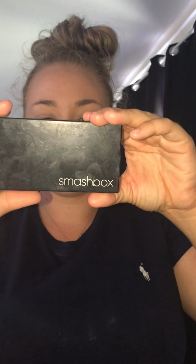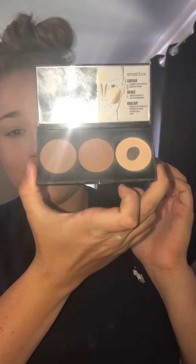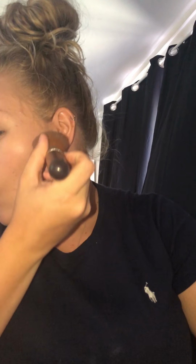Okay, let's get rid of some of this stuff so we can see what we're doing. Okay, now I'm going to go in with my Smashbox contour palette. I've had this since probably November last year, and the highlights have the most use, but I think it's quite nice. And then I'm just going in with this little brush, because I don't do much, I just go against the cheekbones, put a little bit on each side and then blend it out.